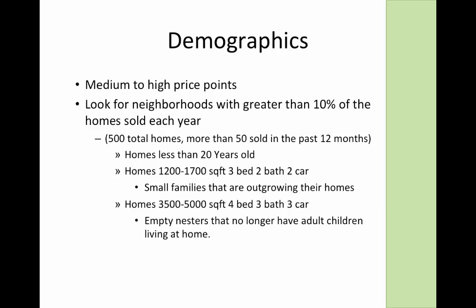If the homes are 3,500 to 5,000 square feet, 4-bed, 3-bath, 3-car garage, and let's say they're 15 to 20 years old, you're likely dealing with empty nesters. They no longer have adult children living at home. Their kids have grown up, gone to college, graduated, and are likely getting married now. Therefore, there are two people in a house that's suitable for five or six, and they no longer need that size, and they're looking to downsize.